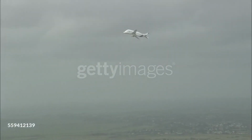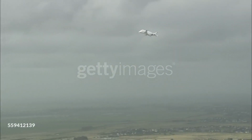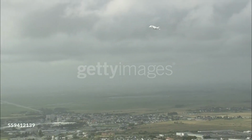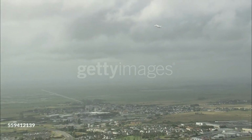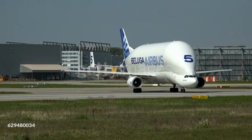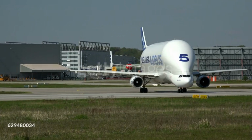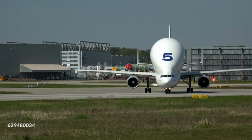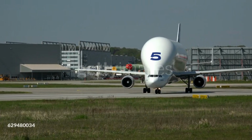Today, the Beluga remains a symbol of innovation and practicality, shaping the way we think about heavy cargo transport in aviation. Thanks for joining me on this journey through the incredible story of the Airbus Beluga. From revolutionizing aircraft logistics to transporting some of the world's most oversized cargo, the Beluga proves that innovation knows no bounds.